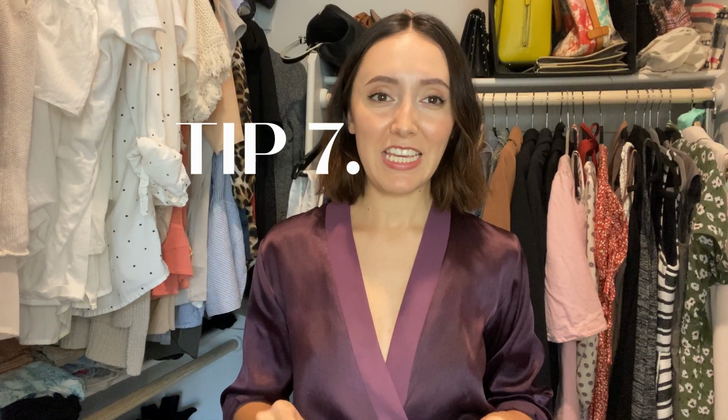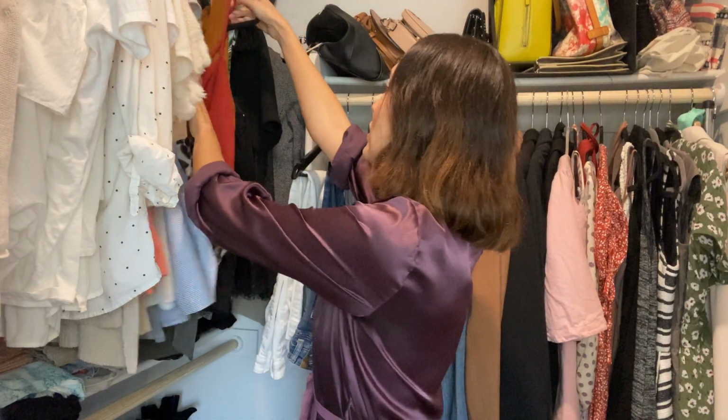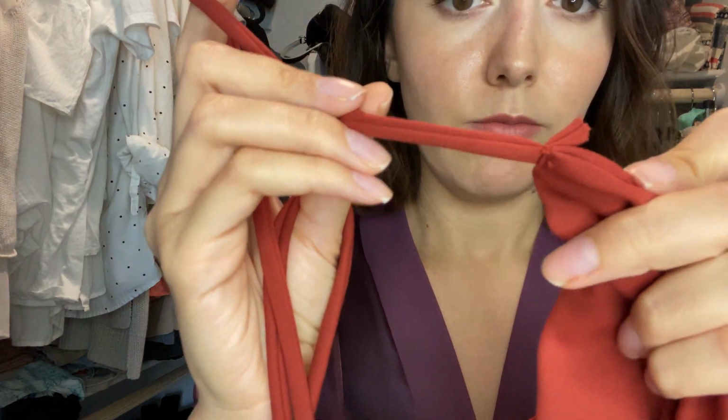Tip number 7 is make your own clothes. I think this is by far my favorite. I do have basic knowledge of how to use a sewing machine, so I decided to look on Pinterest for some easy sewing patterns and sewing ideas. That way I was able to do, let me show you, I made this top by myself. If you look closely, you can tell that I did it, but I love it.